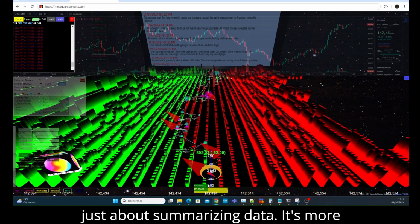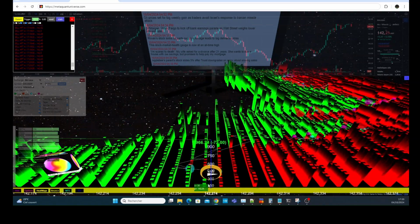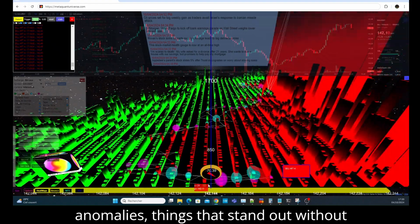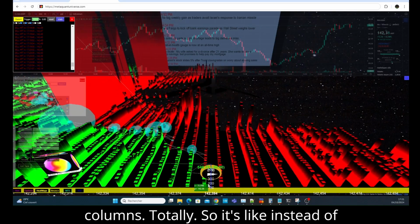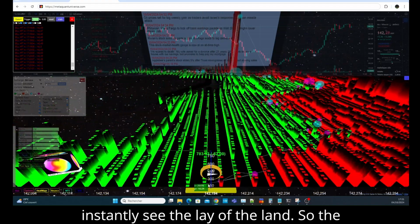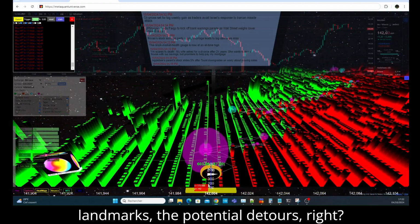Charts and graphs aren't just about summarizing data. It's more about presenting that data in a way that aligns with this pre-attentive processing. They let our brains do what they do best. Recognize patterns, anomalies, things that stand out without getting bogged down in endless rows and columns. Totally. So it's like, instead of handing our brains a giant to-do list, we're giving them a map. They can instantly see the lay of the land, the landmarks, the potential detours, right?